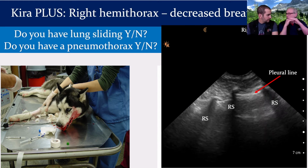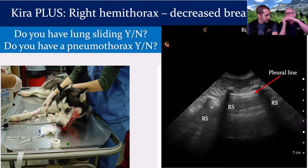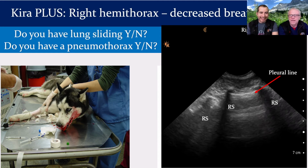The dog that comes in with respiratory distress because he's hit by car, that's about the distance that you're seeing the lung move along the chest wall. You're going to have a hard time seeing that shimmer because there's so little movement to allow you to do that.